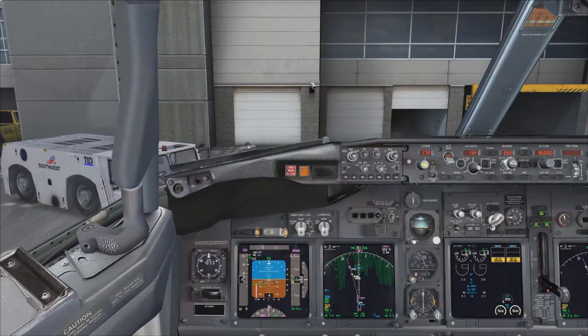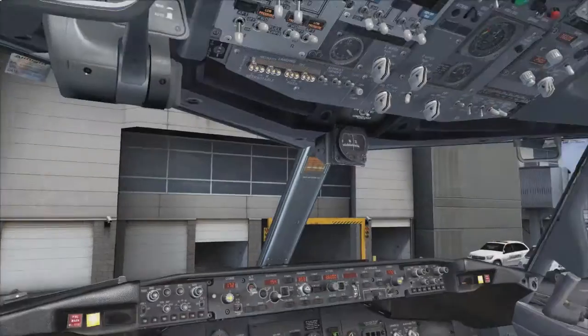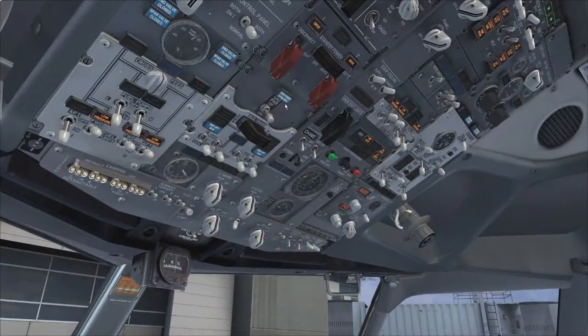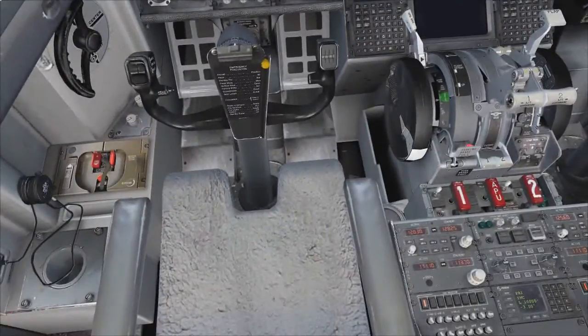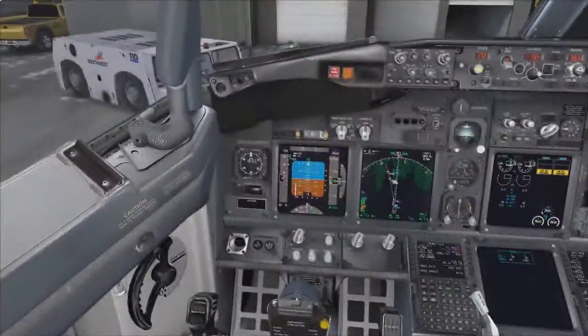Autobrakes RTO. Takeoff warning 1. And let's see. Yeah, it's doing the overwing. There we go. Takeoff warning horn is checked. Parking brake set, aileron and rudder trim is centered. Before start checklist complete.